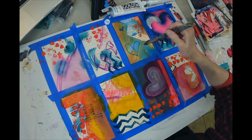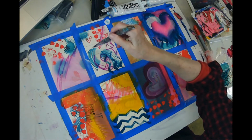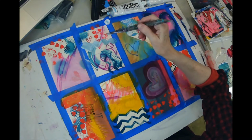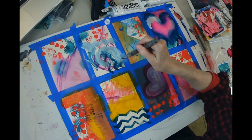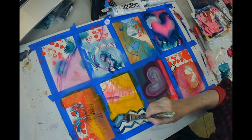And now I've got, let's see, which one do I want to do that on? Maybe a little bit here. Oh, it's a little bit too dark, but I'll go back. It's going to make sort of a pearl idea onto this painting. And maybe it's on this one here.